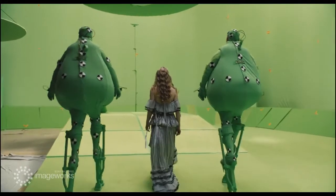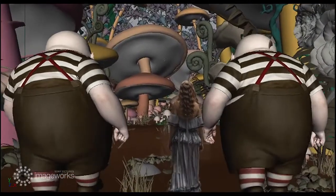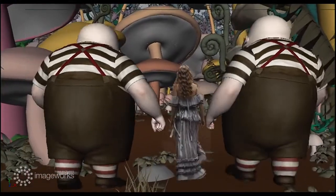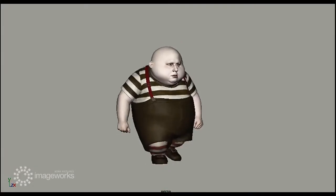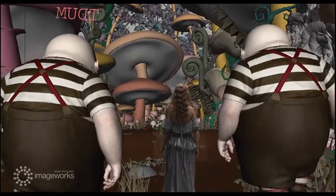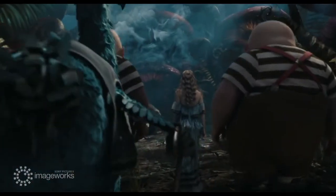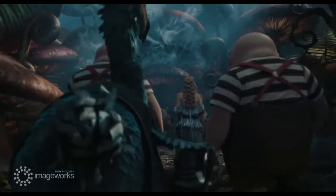The downside is that an actor on stilts moves like an actor on stilts, and motion capture will tend to reproduce those subtle nuances precisely. The director wanted a punchier, more caricatured style of motion for the Tweedles. While the spirit of Matt's performance remains intact, the execution of weight and physics was tackled exclusively in animation.